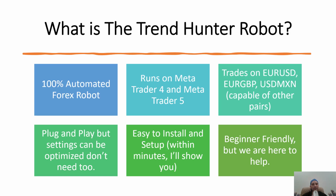We just found that the performance was best on these 3: EURUSD, EURGBP, and USDMXN. Those are recommended, but you're welcome to test other ones because there are other ones that it's capable of running successfully on. It's plug and play. You don't have to change any settings. We give you the best settings.